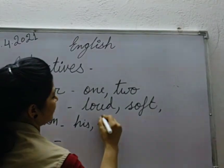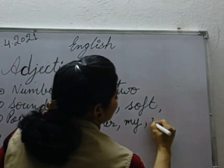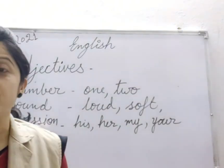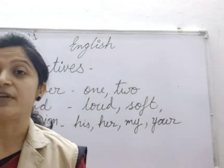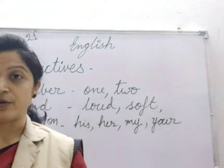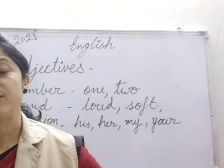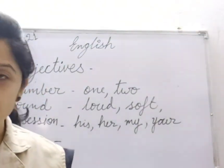His, her, my, your. These are words which tell possession and we can use them to describe it. We are describing the pen. How are we describing it? It is mine, my pen, your notebook, your mobile, my boat. Fine? So, these also can be used to describe a noun or a pronoun.